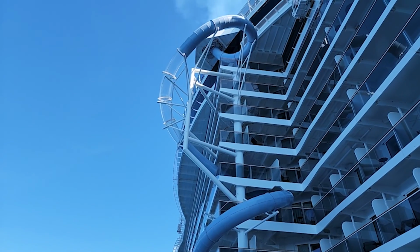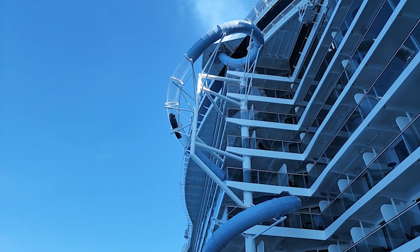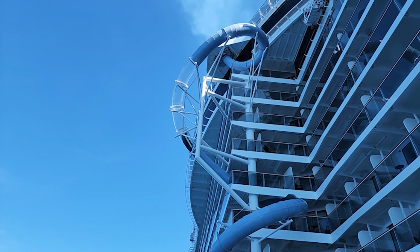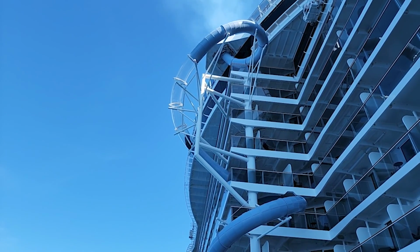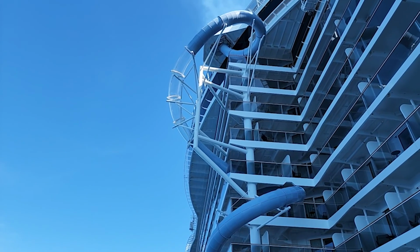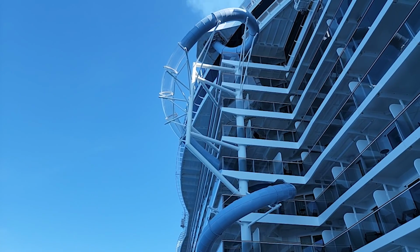But here's the secret. Everyone gets stuck. Right there in that clear spot, everyone gets stuck. It's pretty funny to watch. Maybe they'll adjust that. Either way, it's fun. All the slides are complimentary. It was rather interesting to be in that capsule just waiting for the floor to fall out underneath you.